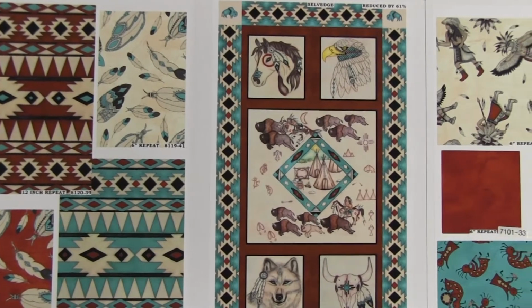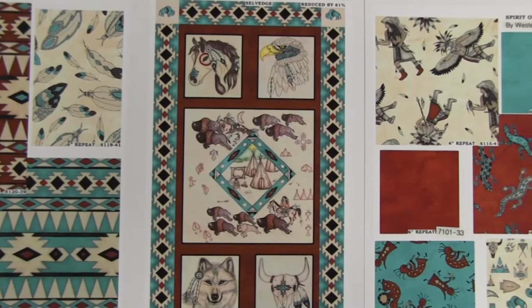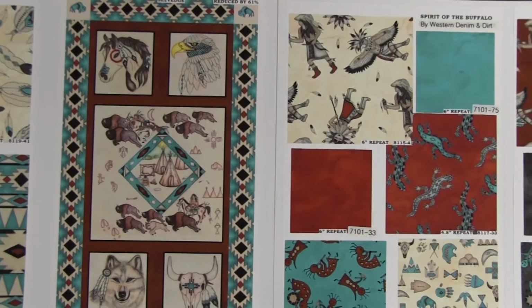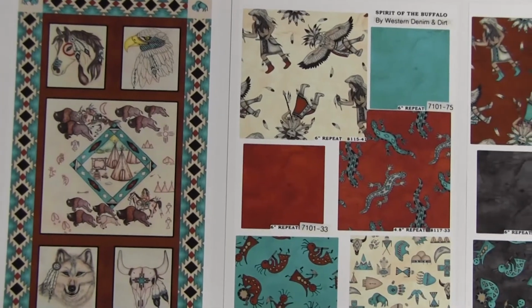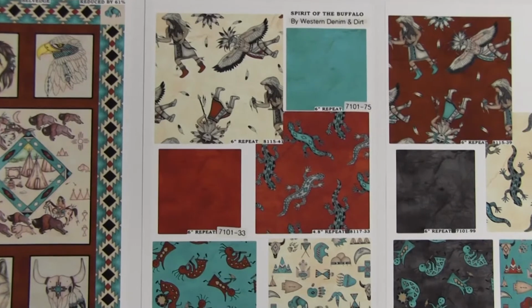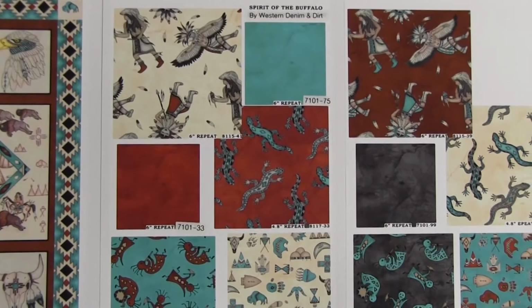We have this panel, a 24-inch panel, and when you get the real card, you'll have the different sizes of the squares. And then we have pattern 8115, which is these Cucina dolls, which I learned something new. And then we have 8116, which are Coco Pellies, something else that I learned. And then we have 8117, which is the geckos, and more of the same on the next page in the other colors.